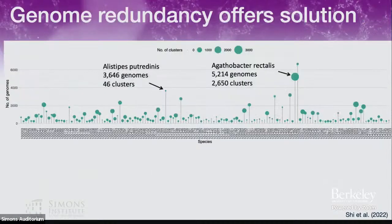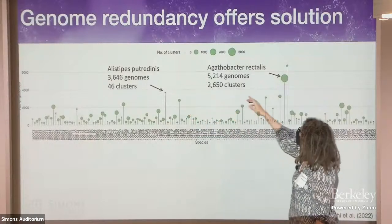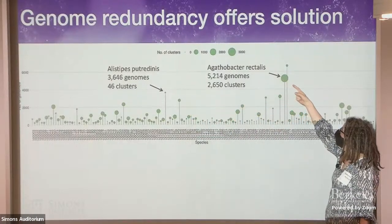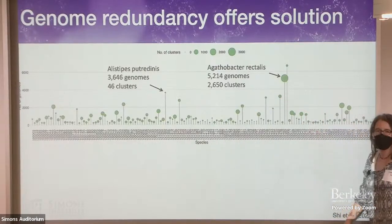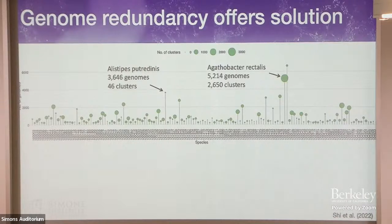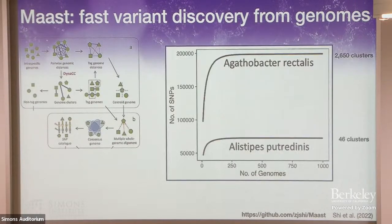Once I have those representative genomes, one for each cluster, I can see how much redundancy was in the database. So here, this species, A. putredinis, had 3,646 genomes, but I only need 46 clusters. And I'll show you in a moment that that captures most of the genetic variation for this species. In contrast, A. rectalis over here didn't compress as much. A little over 5,000 genomes, I still needed 2,650 clusters. So this is a data adaptive choice of how much to compress or how much redundancy to remove from the database, with the goal of still being able to capture as many SNPs as possible.